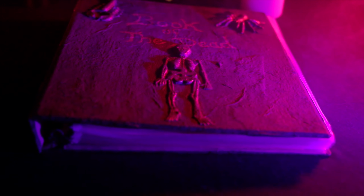Now it is time to do the review, which as always means it's time to refer to the Book of the Dead! And as always, we must start with sets and props.